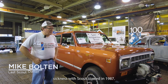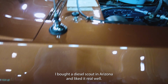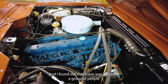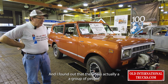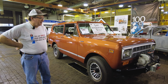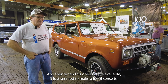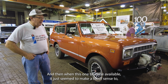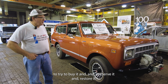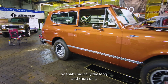Well, my sickness with Scout started in 1987. I bought a diesel Scout in Arizona and liked it real well, and I found out that there was actually a group of people that like these and go and do events and things like that, and started doing that for a few years. And then when this one became available, it just seemed to make a lot of sense to try to buy it and preserve it and restore it. So that's basically the long and short of it.